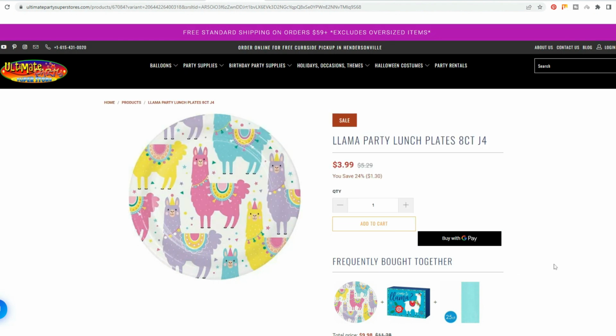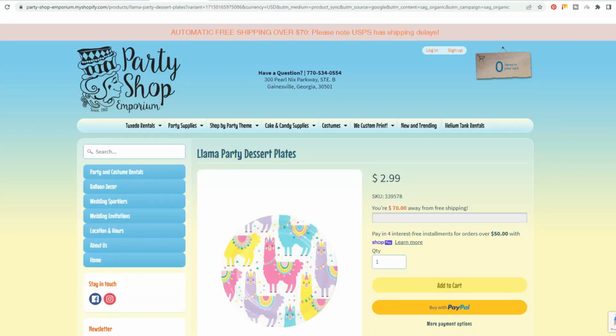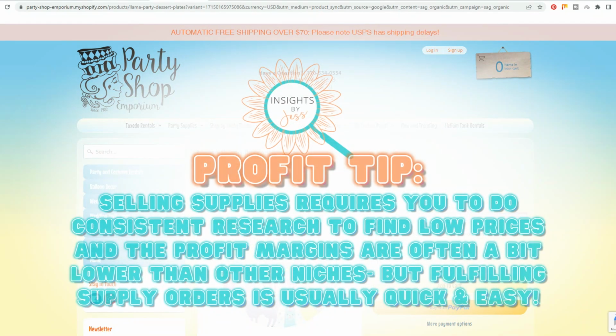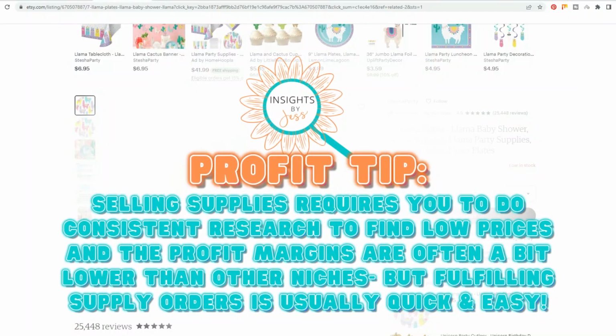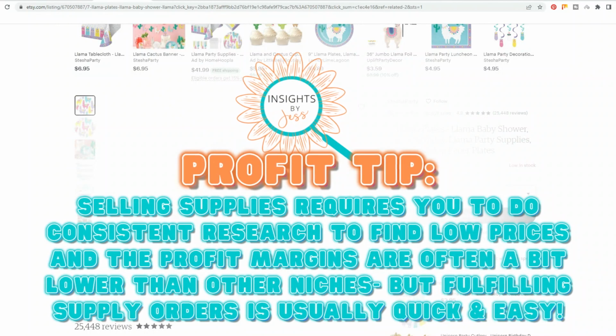There's also this site that sells the same plates. They have a big store header here. The same plates for $4 for a set. So that may not seem like a very big markup because these are $3.95. However, if they're sourcing these from a discount seller and they're able to capitalize on free shipping and maybe even use some discount codes or get a wholesaler discount, that is a pretty decent opportunity to make more money. So I did want to show you that.